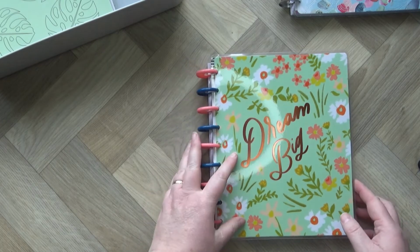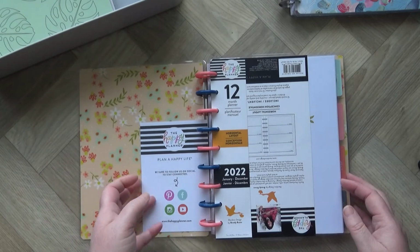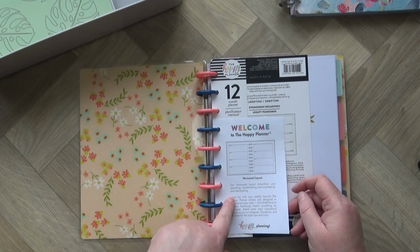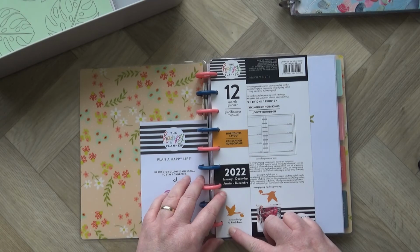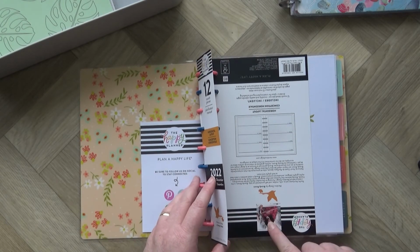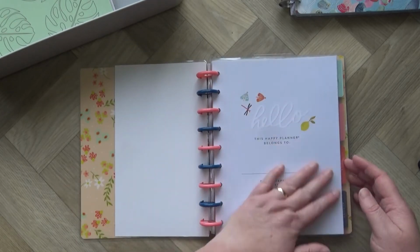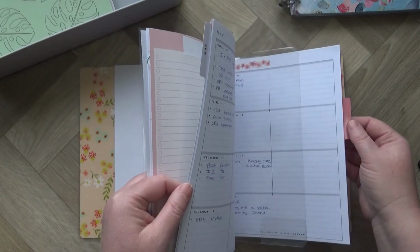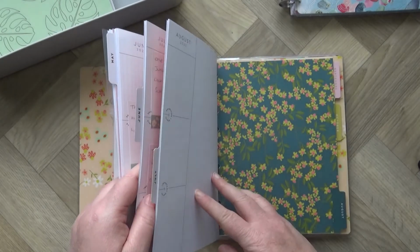So this one's a big Dream Big Happy Planner, and I love these colours, they're amazing. This one was a horizontal layout, and it's a Marabou design by Brandy Brown, and that's the lady. I know she's upside down, but those are all the packaging off the actual Happy Planner. The colours of this are just fabulous. I just love the Happy Planner, I have to say.